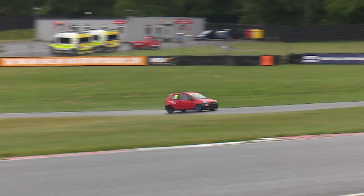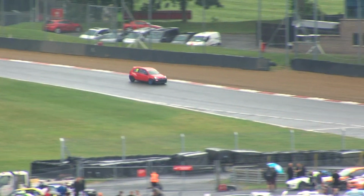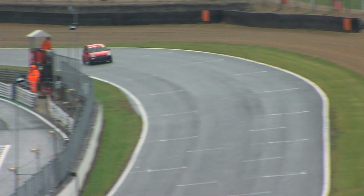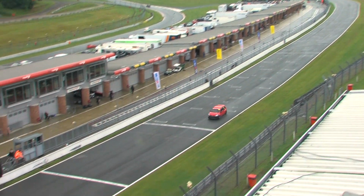So James Waite, what a race he's had. Is this going to be a first win? He has definitely earned it so far. Pole position and a faultless start in race number 1, a faultless start to part 2 of the race as well. And he's showing the others a clean pair of heels as he comes down across the line once again.